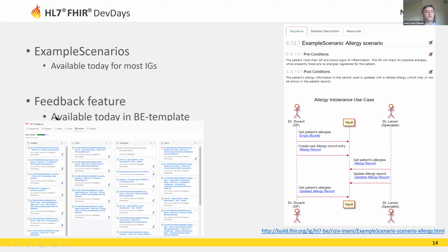But what we did in Belgium, so going back to the continuous delivery and early feedback and shortening the feedback loops, what we did is to use GitHub's own Kanban to facilitate feedback. So if someone has a question about, oh, I don't see how this works, or I don't like how this works, or this text is wrong, or there's a typo there, they have one neat way, I would say, to just click a button and provide feedback on this.